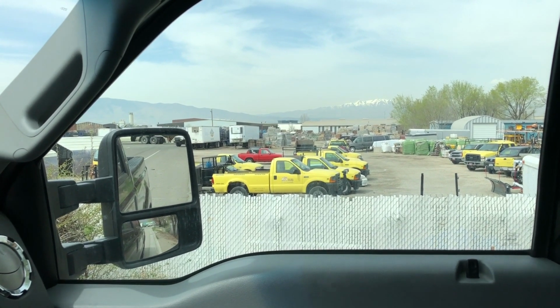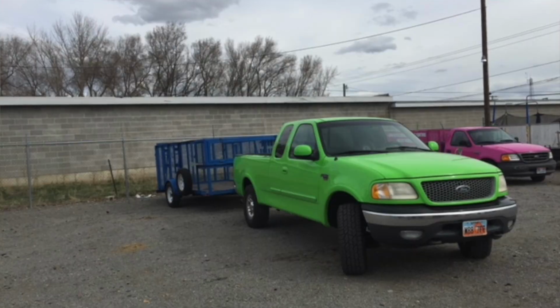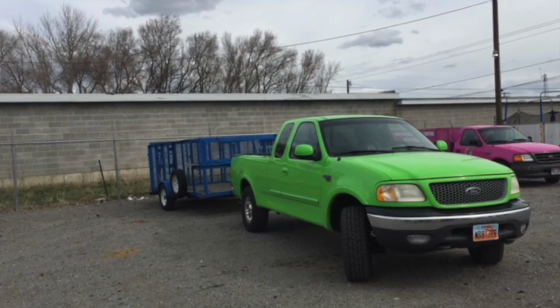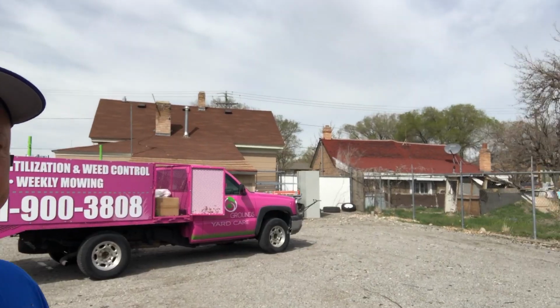So I can't do pink, yellow, and my buddy has lime green trucks. Well, he only has one truck now, but he has a lime green truck. So pink is taken, yellow is taken, lime green is taken. So I wanted to be different. So that's why I chose the blue that I did.